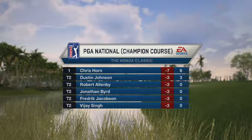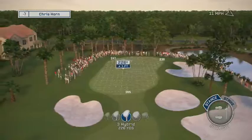So we are back at a 4-shot lead right now, fellas. Gotta try and finish out strong here. Try and finish this front nine out in style or something.